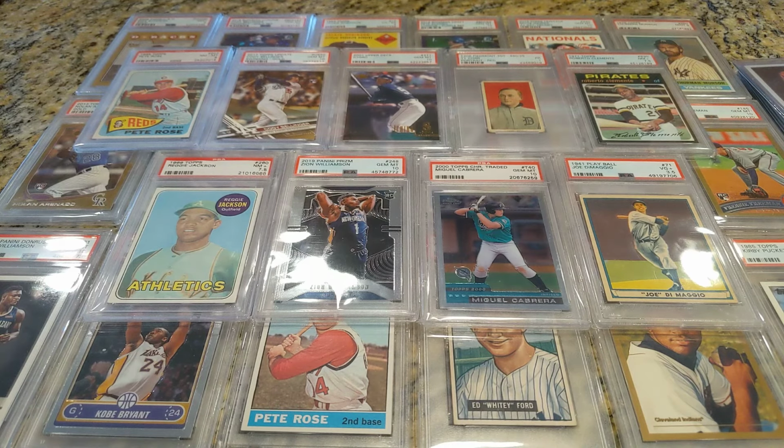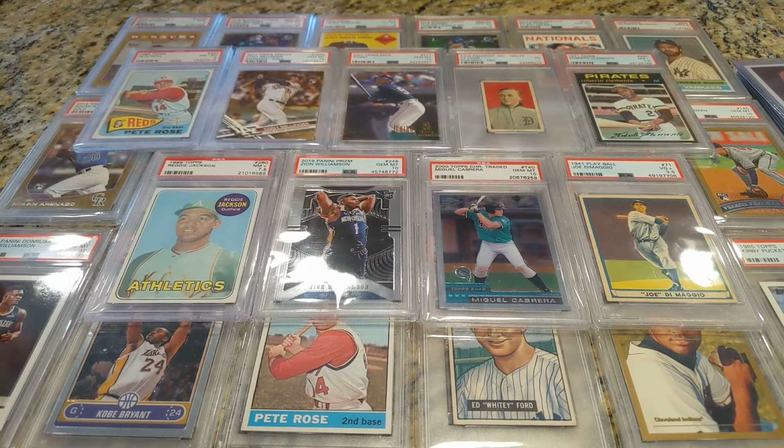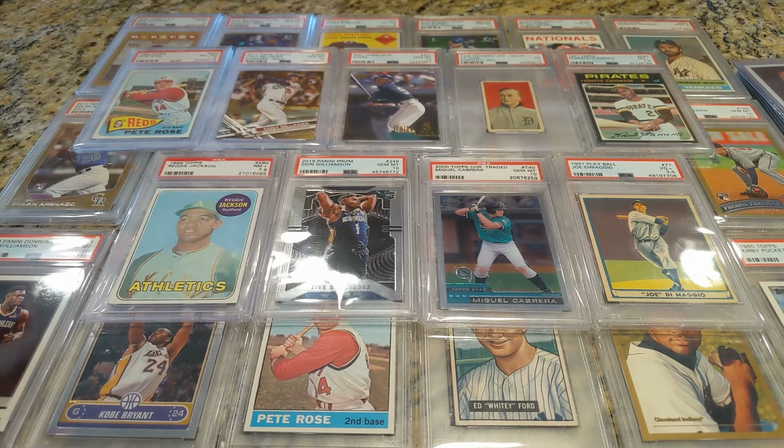So anyway, there you go. That's my 2020 year in review. And as far as resolutions or goals for next year, there's one card in particular. It's been on my list every year. That's a 34 Goudey Lou Gehrig, card number 61. And yeah, I have a story about that, which I'll save for another day.